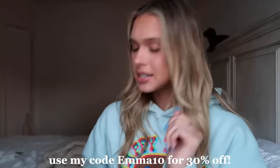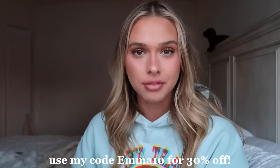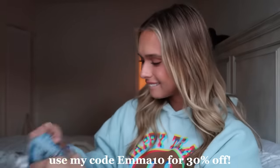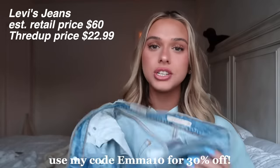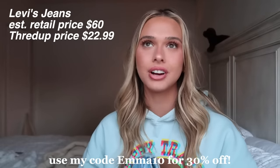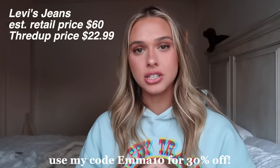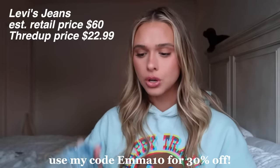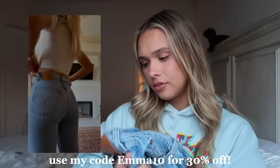The next two pieces I'm actually screaming about, they're my favorite pieces that I've ever thrifted, ever in my entire life. You guys, I got a pair of Levi jeans, not just Levi jeans, the wedgie fit straight Levi jeans, which are my favorite jeans ever. They fit me so perfectly. It's so hard for me to find jeans that fit me good. I'm not kidding you guys. These ones fit me so, so, so well. Like I said, they're the wedgie straight jeans. I got them in size 25.